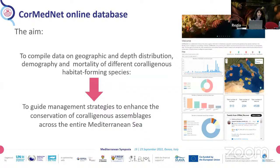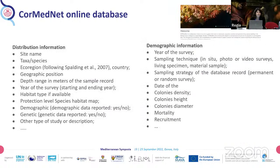You see here the web page. This is, as I explained, on the website, and you can see all the data that we have uploaded at the moment. So there is information that we share with all of you. At the moment, we started with distribution, demography, and conservation, basically. We will not enter into these details, but basically we compile data about distribution information and demographic information from the different studies that we have found in the literature and the technical reports.